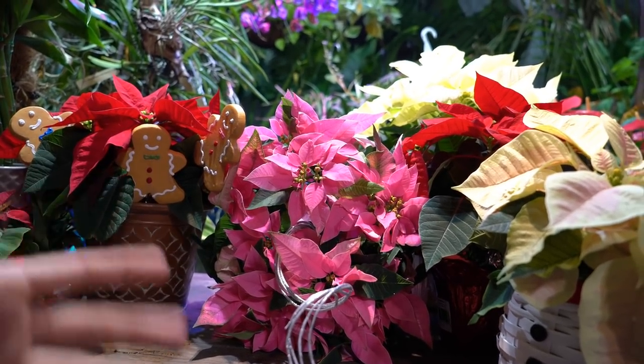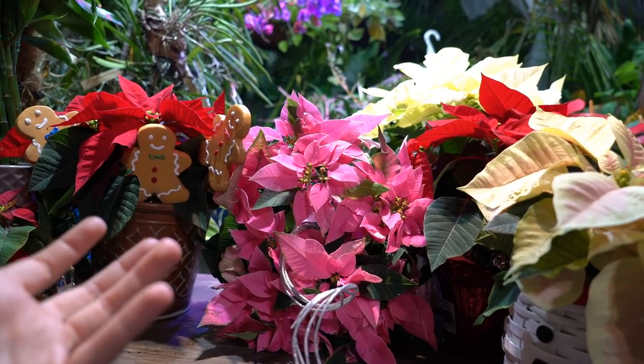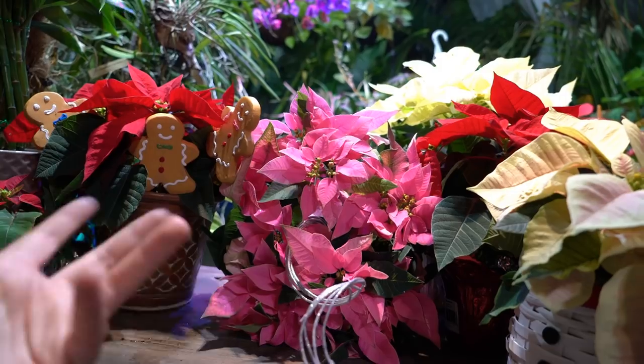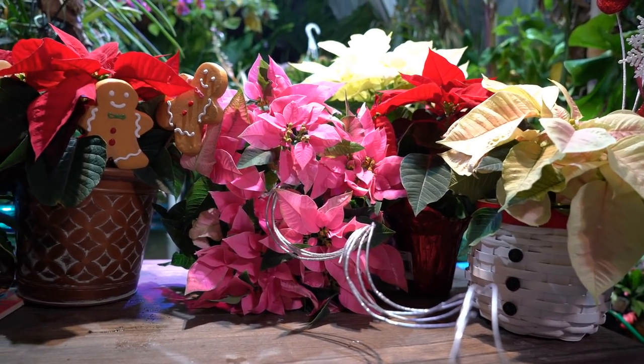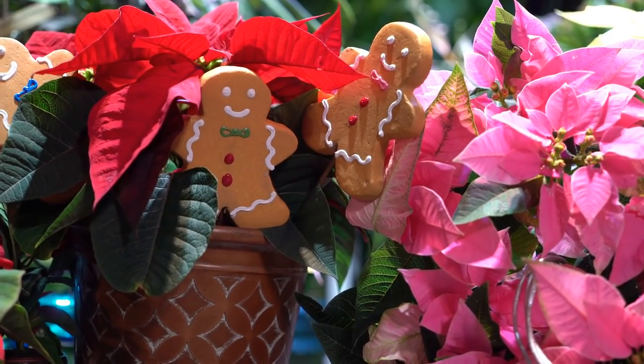With those, you can just go ahead and repot them. They need a bigger pot with fresh soil because they can't hold on to moisture. They're just so root bound. These guys get root bound very, very quickly. But if I were to repot them while they're in flower, they're really not going to respond to that very well. So I prefer to just let them be, do their own thing, and let them be cute in some other ways. Like with some fake gingerbread men.